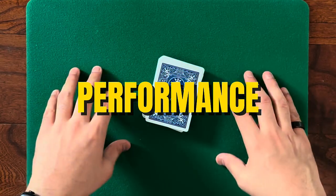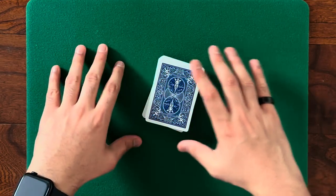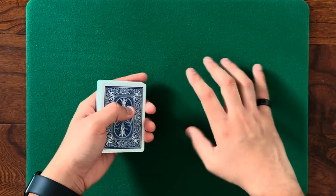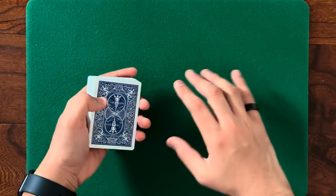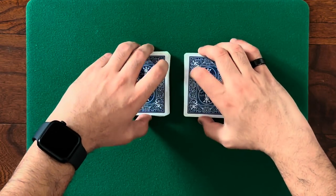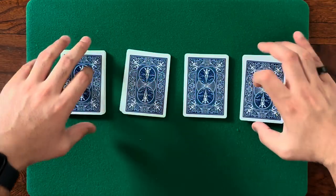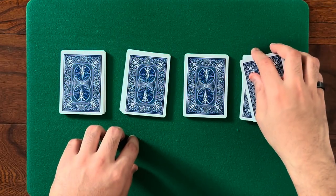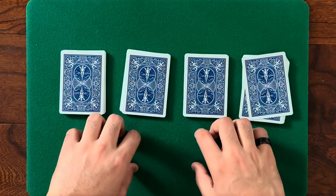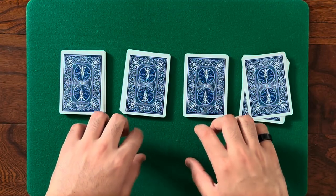To begin, you hand the deck over to your spectator and ask them to cut the deck into 4 roughly equal piles. They can do this however they like. Let them know it doesn't have to be perfect, just 4 packets from a completely shuffled deck. This step is completely in their control, and you should emphasize how fair and random this cut is. The more freedom they feel, the more powerful the effect becomes.